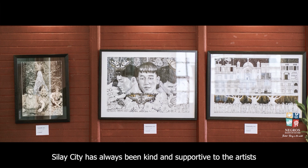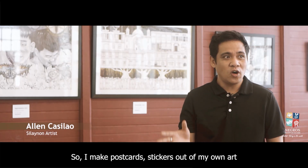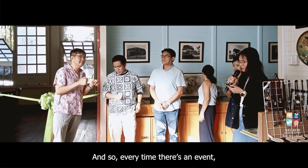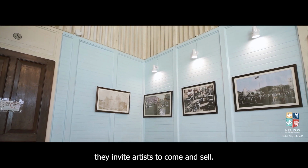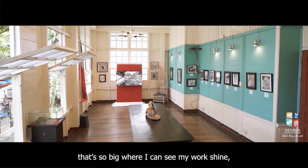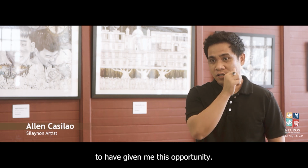Silay City has always been kind and supportive to their artists, like if there are events. Because I also sell merch. So I make postcards, stickers out of my own art and also fan art, like anime and everything. And so every time there's an event, they invite artists to come and sell. And to be able to have a space like this, it's so big and I can see how my artwork shines. It means a lot. And I'm very thankful to Solo and Puriculture to have given me this opportunity.